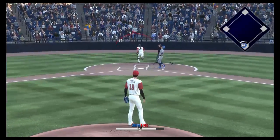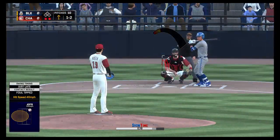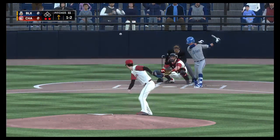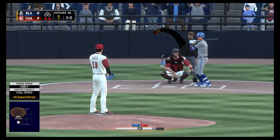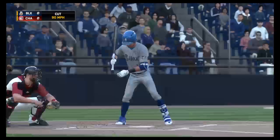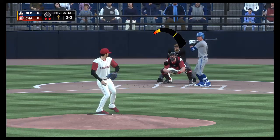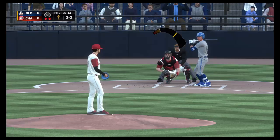Now a swing, and he pops it foul behind the plate. Again, a 1-2. Now he gets on top of one here and chops it foul right at home plate. And he won't go after the cut fastball. 2-2. All even at 2-2. Here it is. Just a bit low, ball 3.